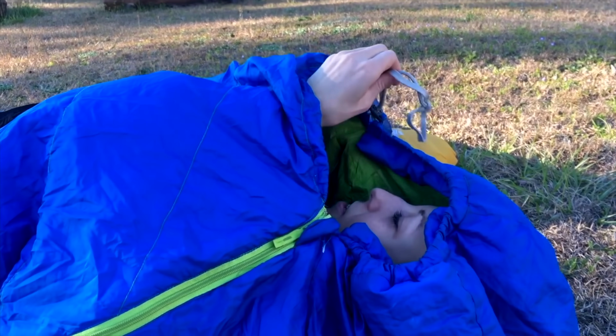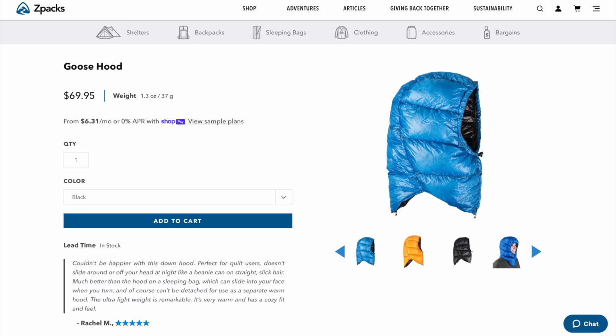If you don't like wearing a puffy coat to bed, another option is getting a sleeping bag that comes with a hood built in, or you can purchase one separately.